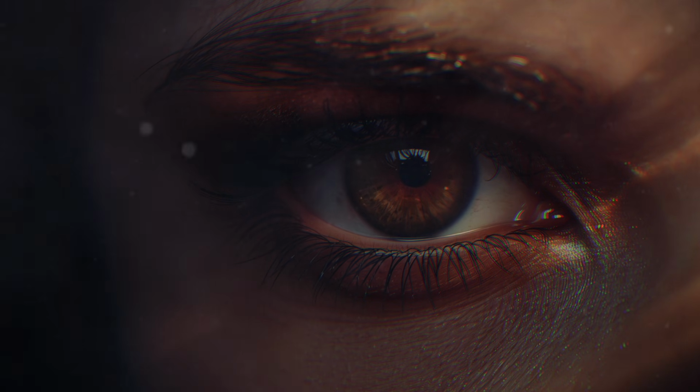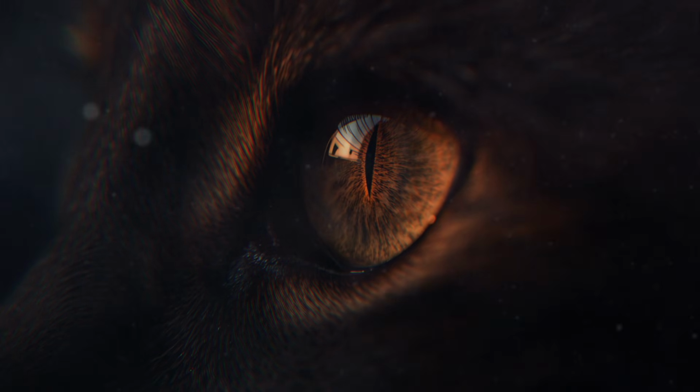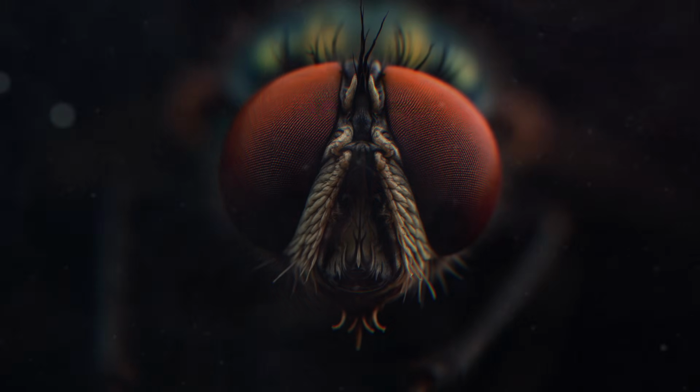Having three cone types allowed individuals to differentiate ripe fruits, fresh leaves, and subtle environmental cues with far greater accuracy. This advantage influenced foraging behavior, social interaction, and habitat selection. As the system evolved, neural circuits adapted to handle increasingly complex comparisons among wavelengths. The result is a sensory palette capable of generating millions of distinct shades. The origin of this ability lies not in deliberate design, but in a single genetic accident that transformed primate vision and ultimately shaped how humans interact with the world.